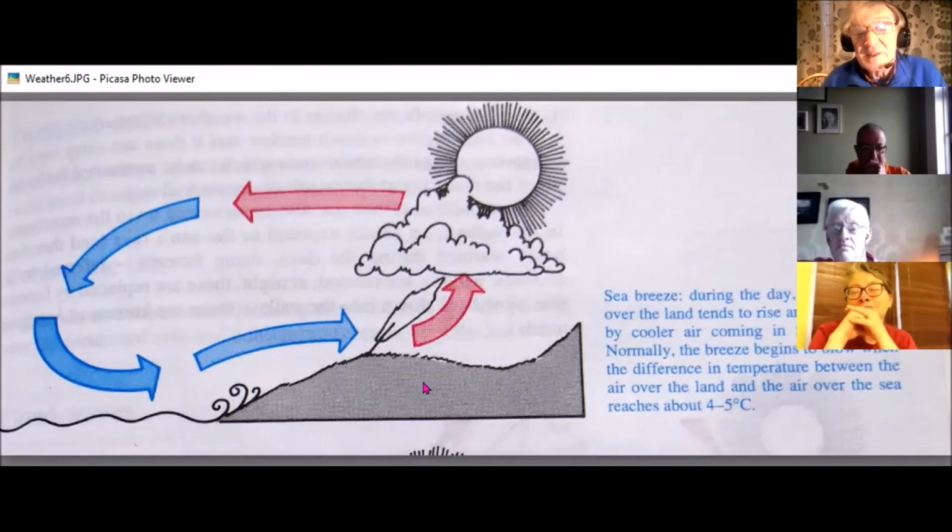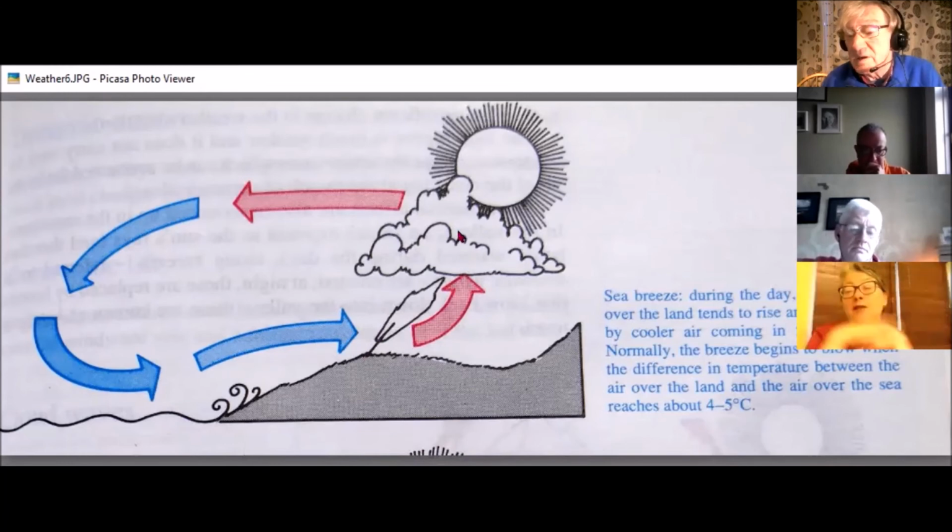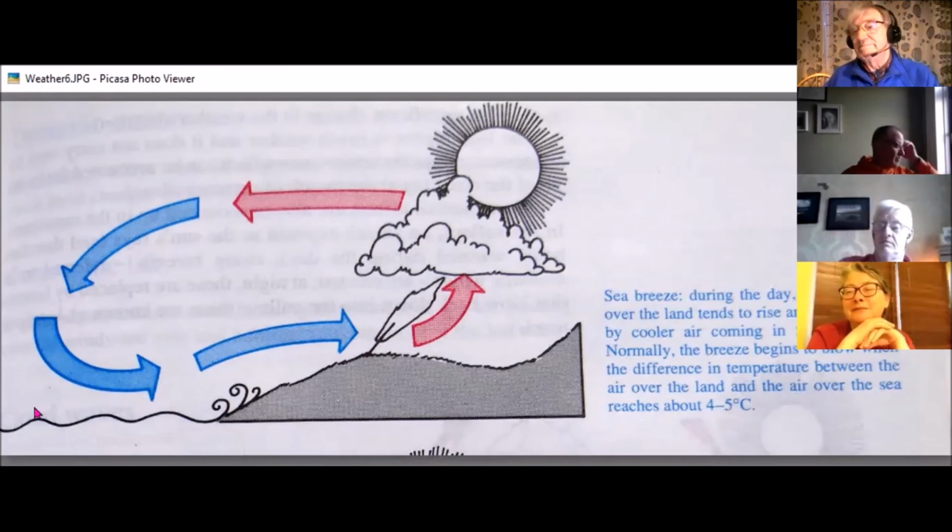And it takes for the land to warm up by about 5 degrees more than the sea before air starts to rise in thermal masses heading up, because warm air rises. The warm air rises, it creates, if you like, a partial vacuum. Cool air comes in off the sea to replace the air that's rising. And you get this circular system. It only goes out to sea maybe 2 miles, maybe not even that.